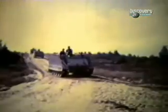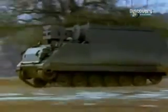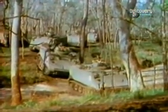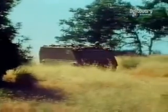After World War II had shown the need for an armored personnel carrier for infantry, it became obvious that a fully tracked, highly mobile, amphibious and air transportable vehicle was needed. The M113 answered all these requirements. In 1960, it entered service with the US Army.